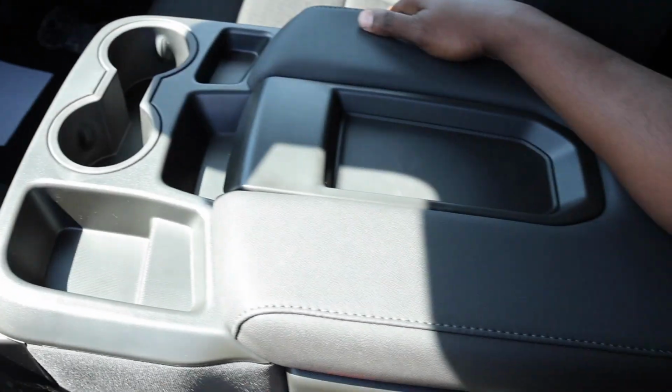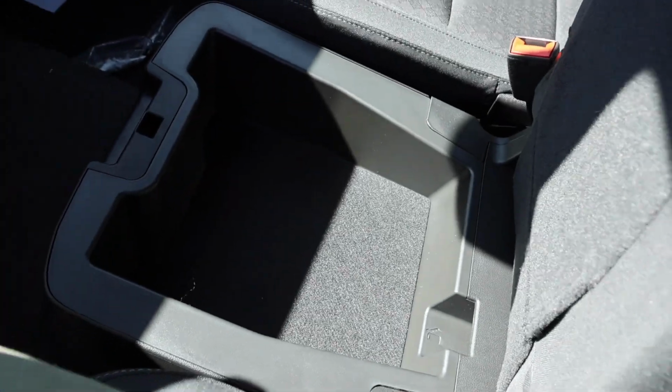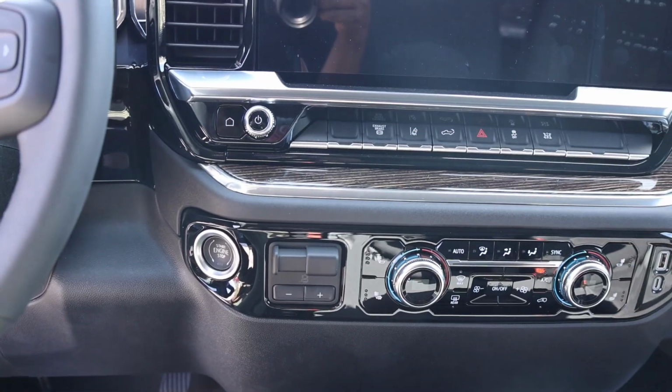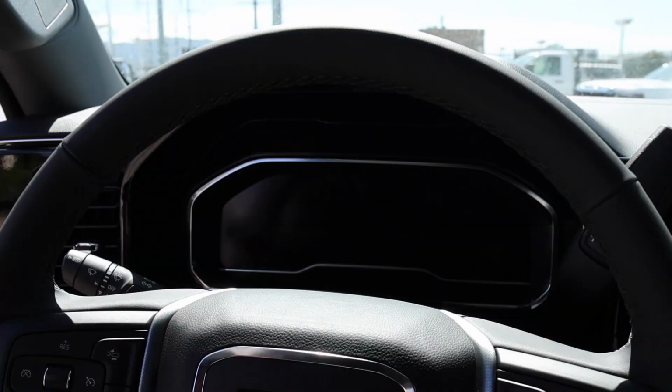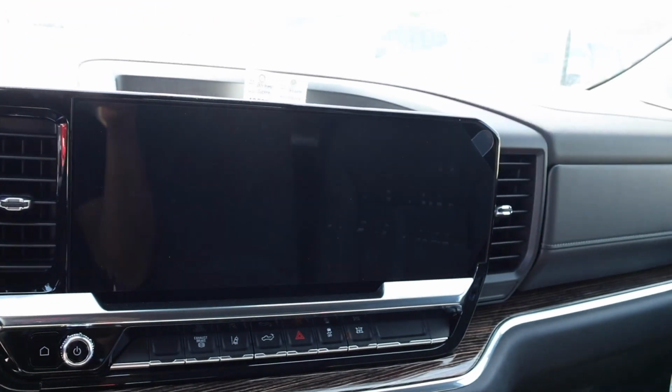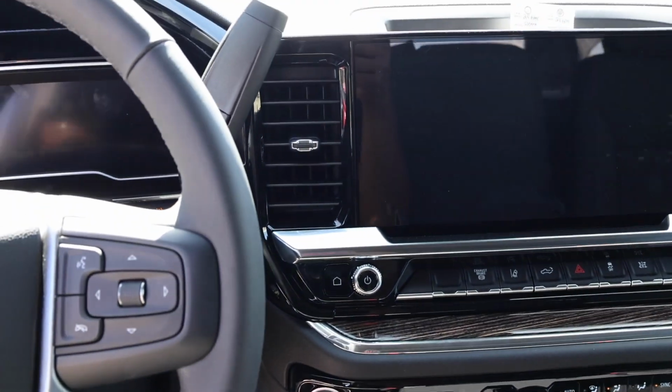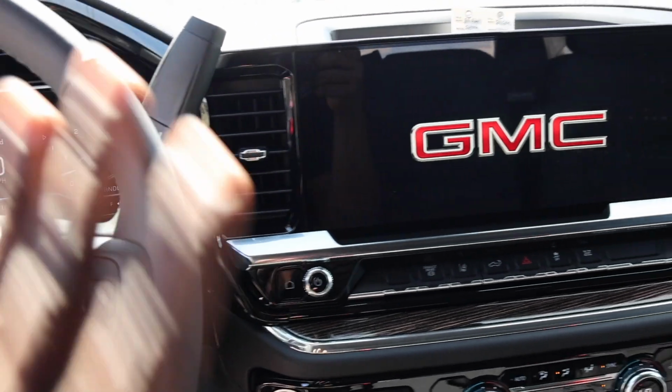This is the 6 passenger, so you're gonna have this middle seat here. Storage below the seat, right there. I can't say anything negative about this truck. You get the 12.3 gauge cluster here. It's a full screen, 13.4. And again, this is one step above the work truck. So this is all standard.